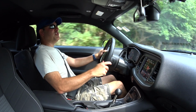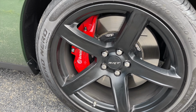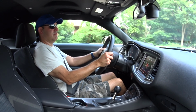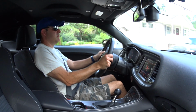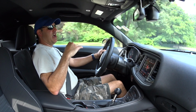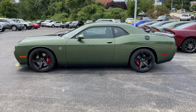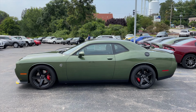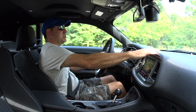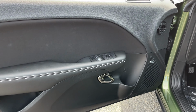Brakes feel powerful. These are Brembos, huge Brembos. 15-inch rotors in the front. But even in track mode, it's not too harsh. This is such a large vehicle, the frame really soaks up those bumps pretty well. Now in this base version, the dash is not leather covered, but it's still soft to the touch. Same with the doors.